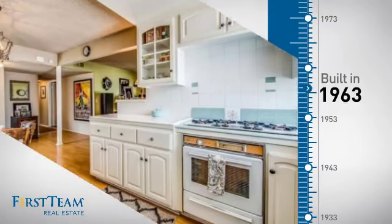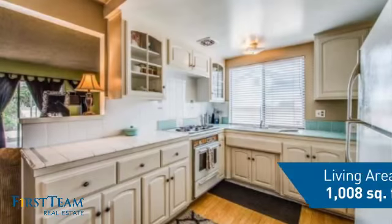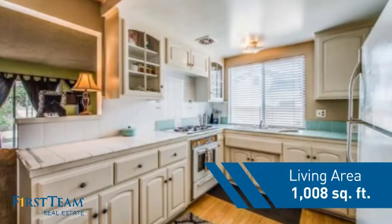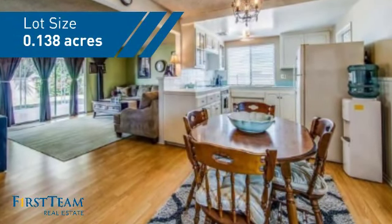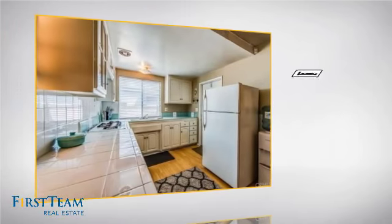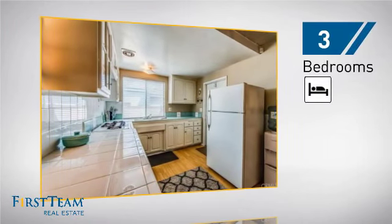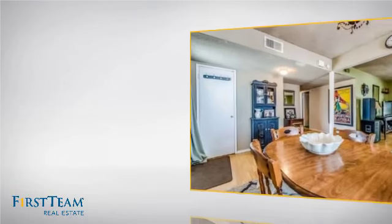This property was built in the early 60s and features over 1,000 square feet of space, giving you a spacious layout to play host or kick back and relax after a long day. Inside, you'll find 3 bedrooms, so everyone has a private space to come home to, as well as 1 full bathroom.